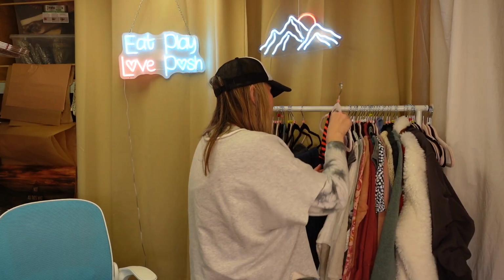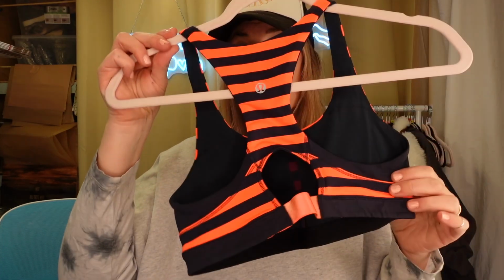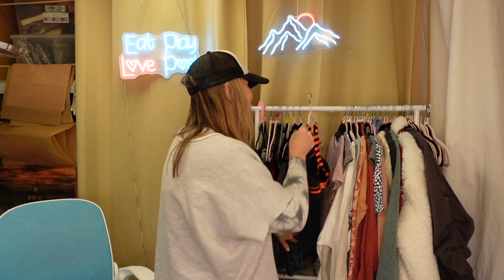This is just a really basic hot coral and navy blue Lululemon bra in a size, I want to say 4, but maybe actually it's a 6. I do have a few items that are in the dryer right now that I'm going to pull out before the end of the video. It is a size 6.